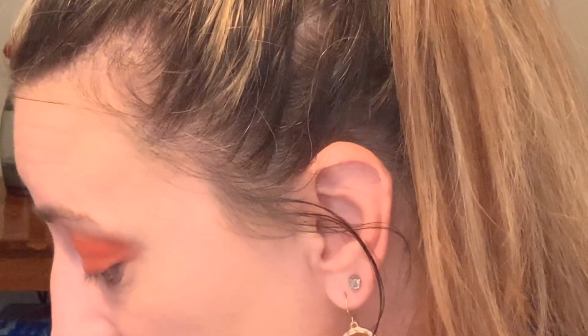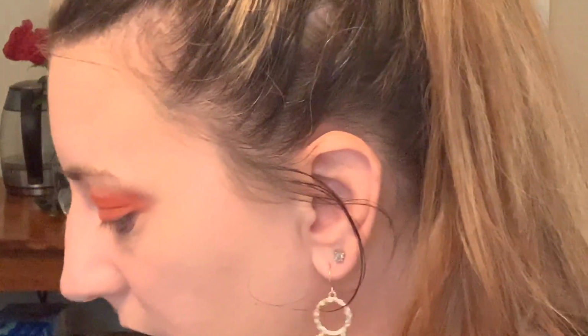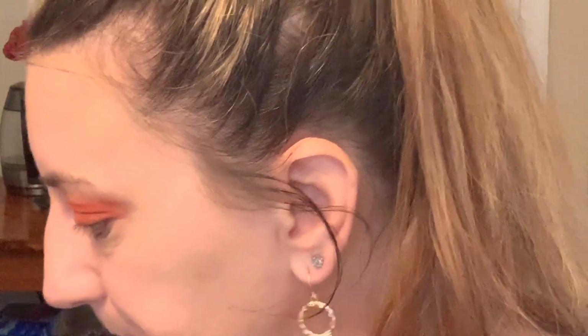I kind of want to put the yellow on my lid, but I don't feel like that yellow is dark or bright enough for what I want to do. Let me look in the other Juvia's Place palette. This one. Let's see if there's yellow in here. There is not. There's a pretty brown one. There is a mustard in here.